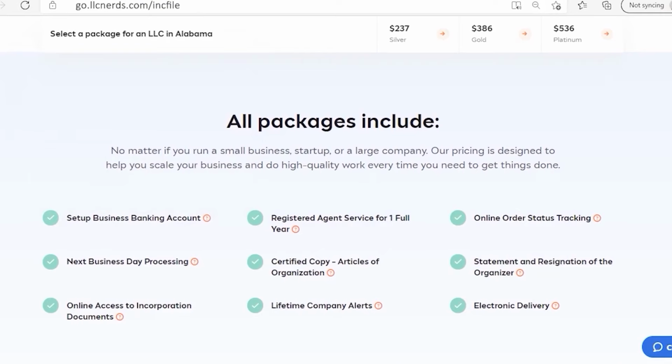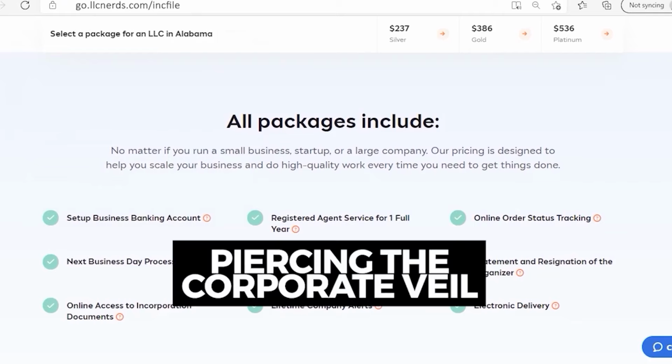Yes, it is a must for your LLC to have a business account. Remember, an LLC has limited liability for it is a separate entity from its members. You may forfeit your liability protections if you combine your personal and business money, and this is where the term piercing the corporate veil comes into play.